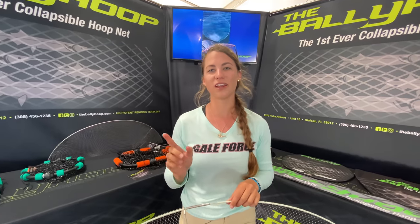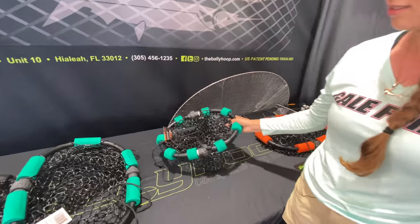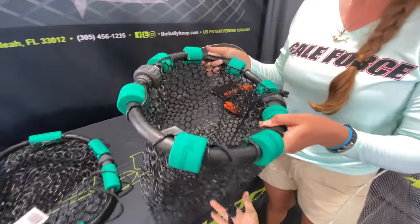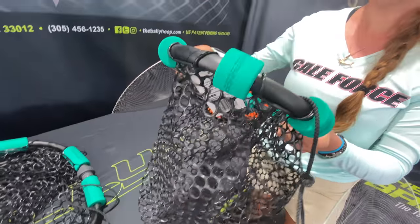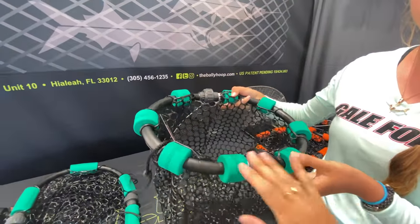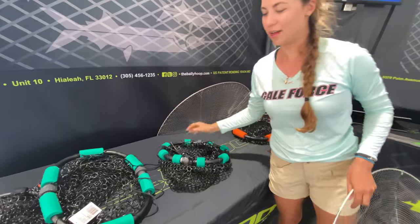And something else cool that I found that you guys might find neat and useful is the chummy hoop. Now, this is cool because none of your chum is going to stick to this rubber. It's not going to smell, and it floats. This is EVA foam, which is the same foam that we're going to be using on our rods, just so you guys know. It's very durable, and it floats.